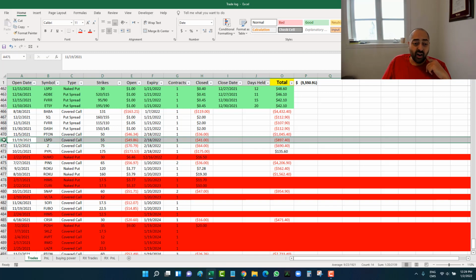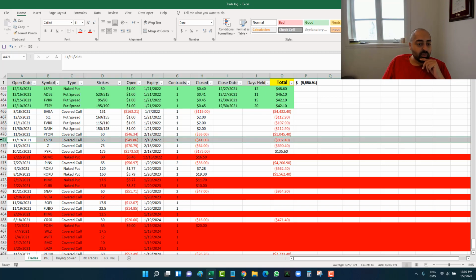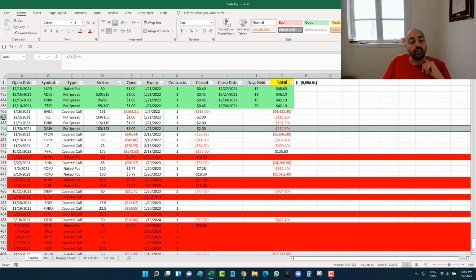Lightspeed 55. I mean, not bad. My cost base is 49. Stock's at 41. Should not be worried at all. It's only a $900 loss, so I'm holding on to it. I'll just keep selling calls. Peloton's pretty bad, but this one's not that far off. Cost base is 46. Stock is at 36. Not bad. Dash. Oh, these are spreads, so we'll see.